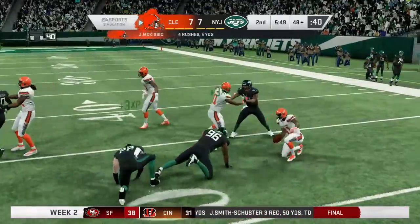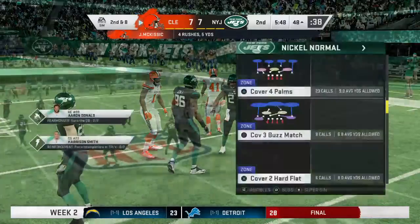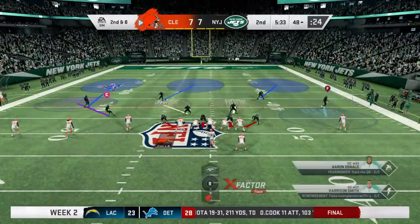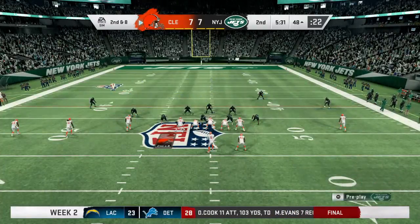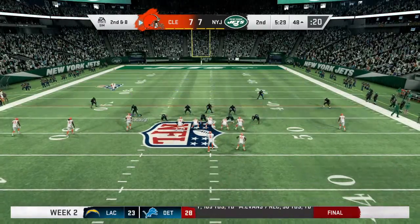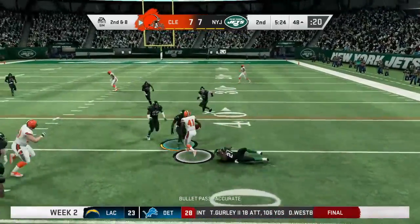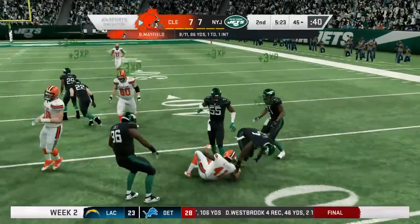Perfectly executed crossing route. He'll be taken down at the 48 for a pickup of 2 yards. 2 yards on the carry there. It'll be second down. From just shy of midfield, Mayfield. And he's got his man out of the backfield. That's complete.